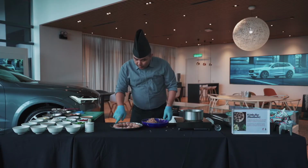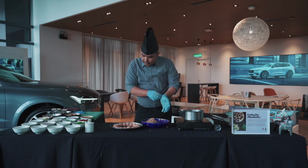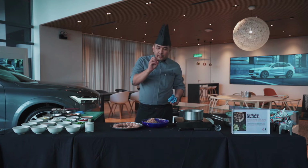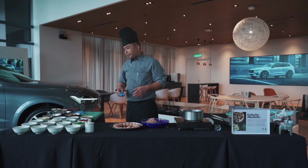So after doing all the meatballs, I'll start to clear off and put it inside the chiller to let it set for another 10 minutes. So to let the meatballs set harder, so when I sear it, it won't break. So remove.